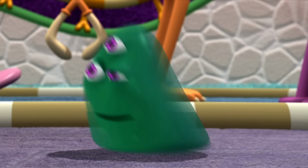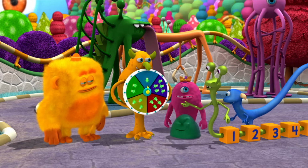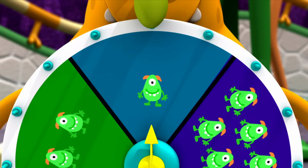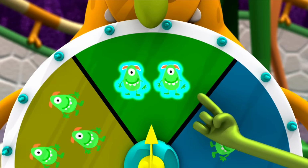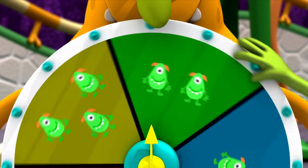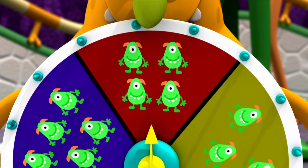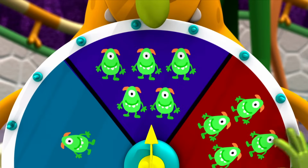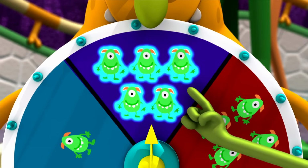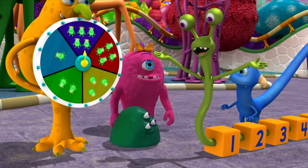How do we play? It's easy. Two players will start at number one on my number line. The spinner will spin for each player in turn. If the spinner stops here, where there is one monster, then the player moves up one number. If it stops on two monsters, you move up two numbers. If it stops on three monsters, you move up three numbers. Landing on four monsters means you move up four numbers. And landing on five monsters means you move up five numbers. And the player who gets to the end of my number line first wins the game.